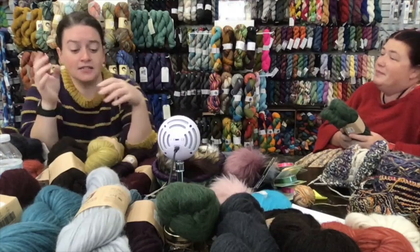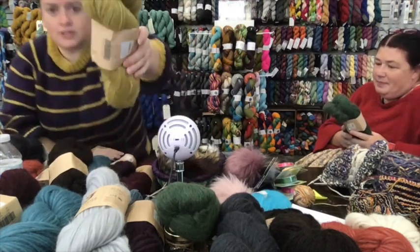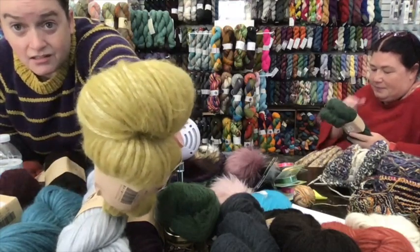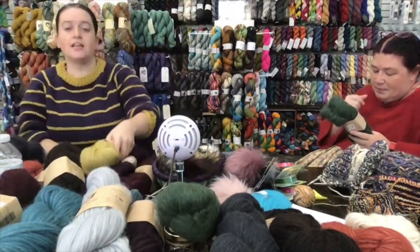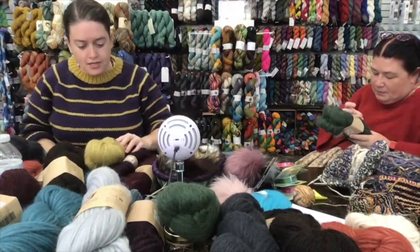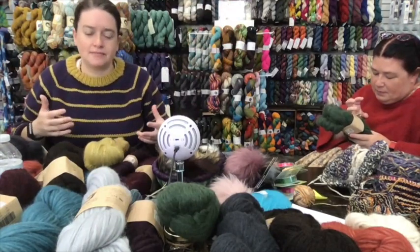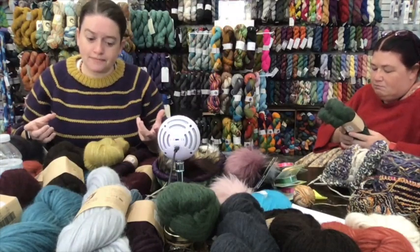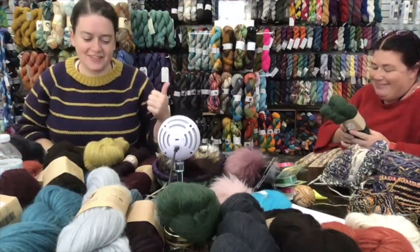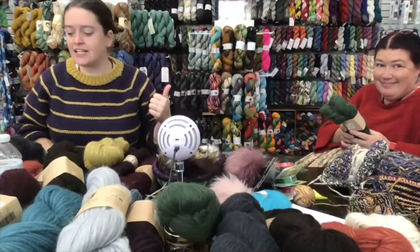It is a chainette. If you look really closely at this, it's a really fine chainette of nylon with llama poofed into it. So it's all fluffy, but really lightweight. It's not like a heavy twisted yarn. Again, Liz will keep me on track from saying things incorrectly.